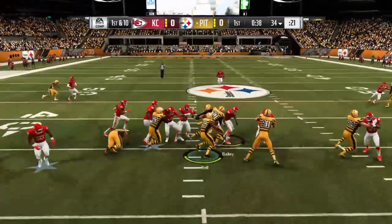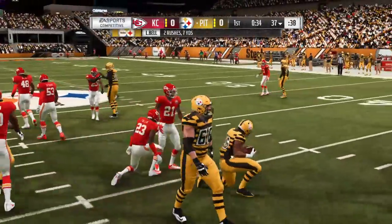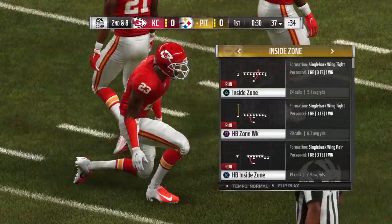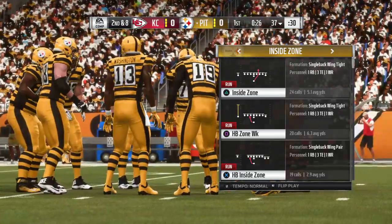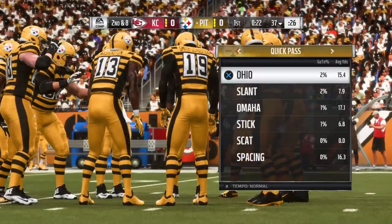Now Roethlisberger going to hand to Bell. And unable to get downhill there as he'll take this up to about the 37. 2 yards on the pickup there. It'll be 2nd and 8. Well, he was looking for some running room, and there wasn't a whole lot of it there on that play. I think he was lucky to get a couple of yards out of it because those defenders, they were rallying to the football pretty quickly.